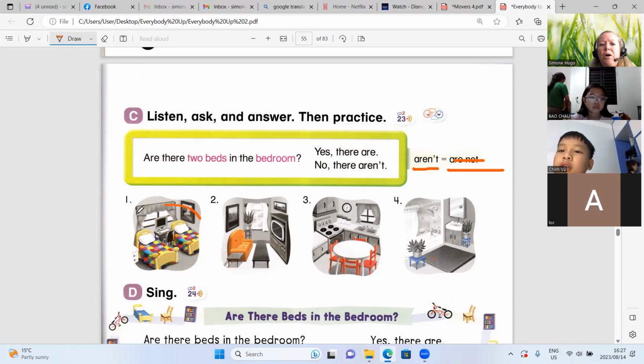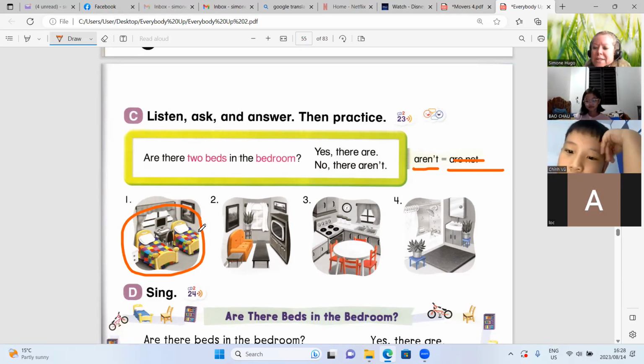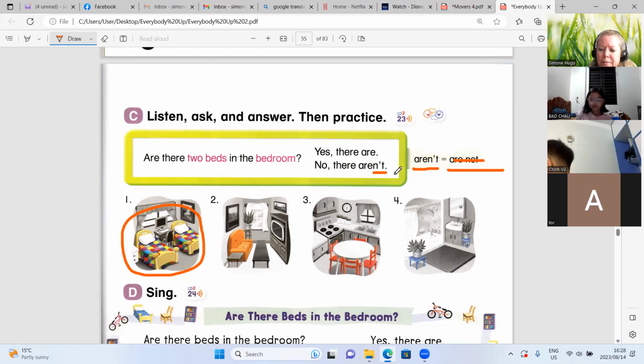Look, are there four beds in the bedroom? No, there aren't. It's important to say no, there aren't.